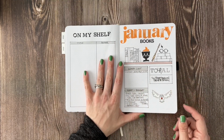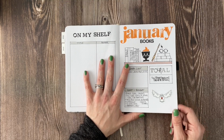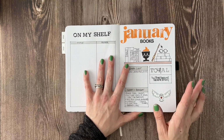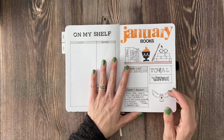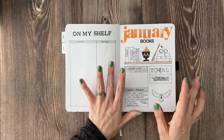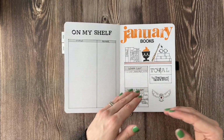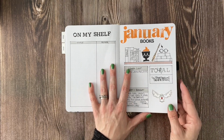So my monthly pages was an idea that stemmed from a couple of layouts I did in my October daily and my December daily memory keeping projects. I had one layout in each of those where I created a themed bookshelf to talk about the books that I was reading in that specific month. I had so much fun going through my stamps and finding pieces that I could decorate my bookshelf with for the month, that I decided I wanted to do that all throughout the year.